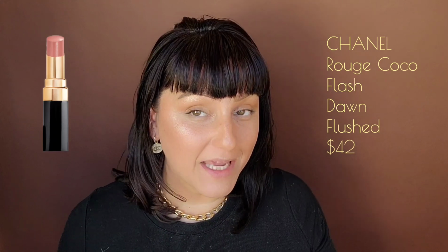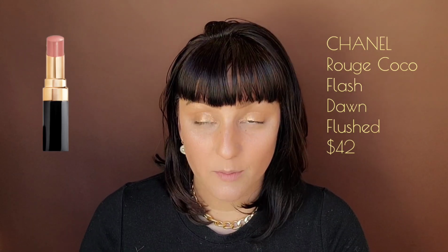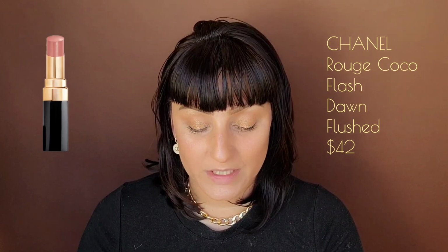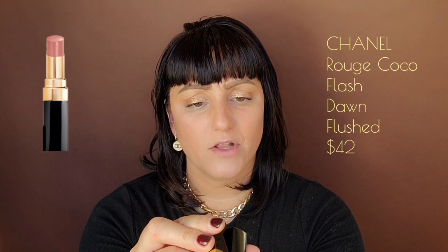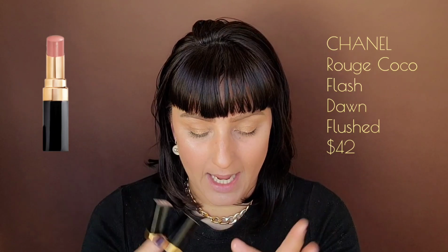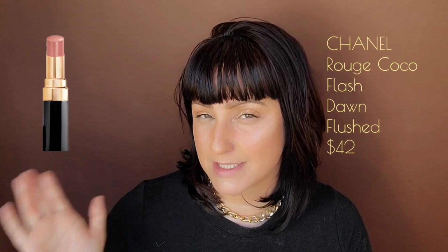All right, so here's a little beige collection. We have to finish it off with a lip. Now, there are no new colors that I saw online for this collection, but I have several of the formula that they always bring out with this collection, and that's the Rouge Coco Flash lipsticks. And I have the color here that is Flushed and Dawn. One is a coral and one's more like a tan neutral color, but I did find these two to be the best for light, medium, and deep skin tones.